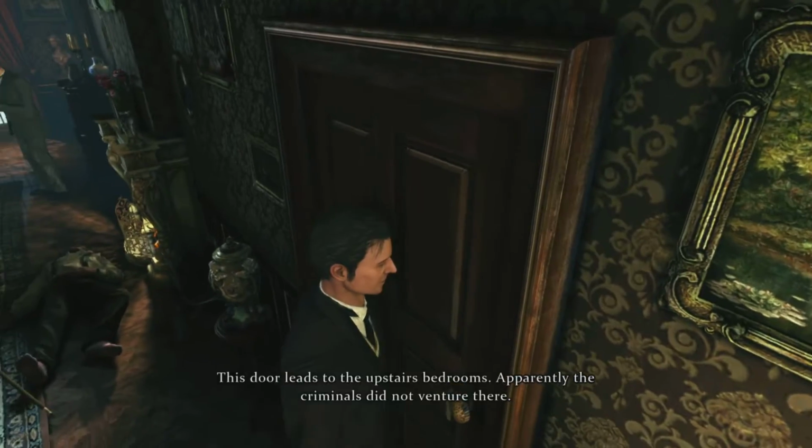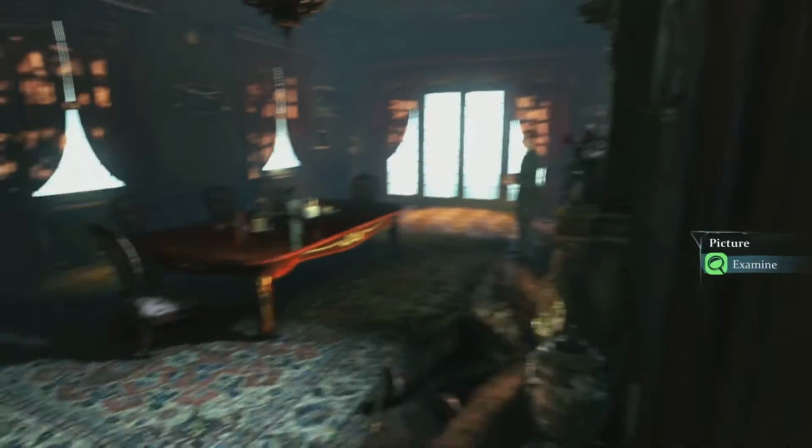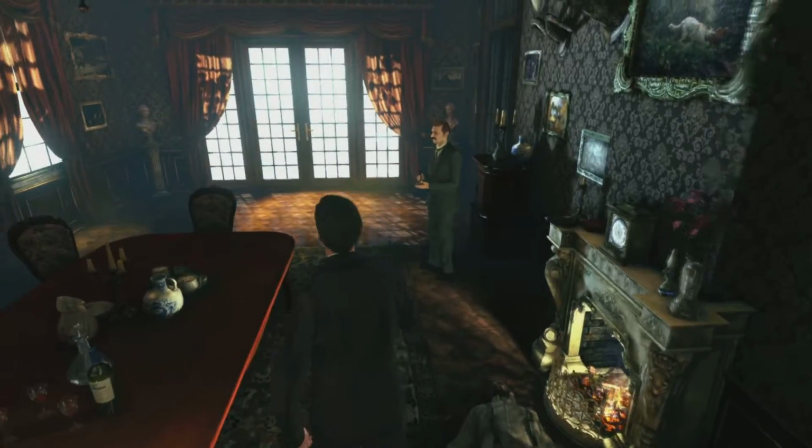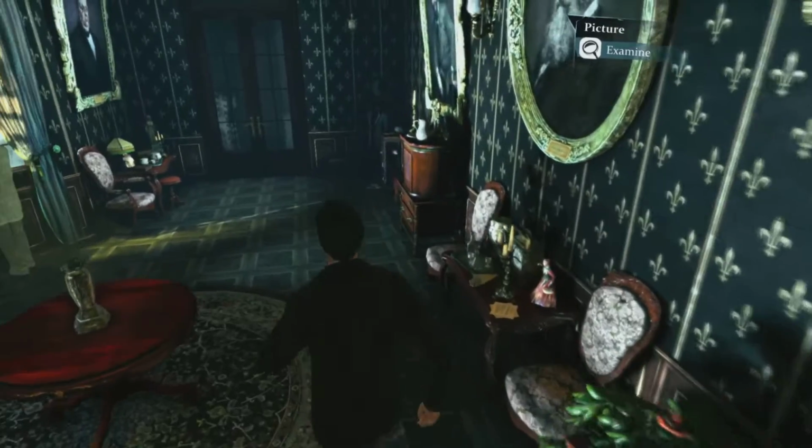This door leads to the upstairs bedrooms. Apparently the criminals did not venture there. Yeah, you don't want to get caught going through a panty raid.